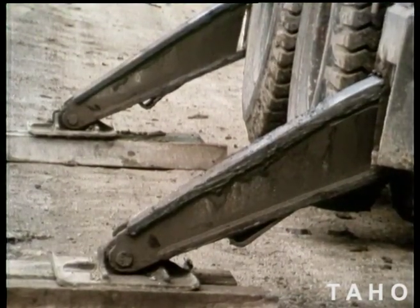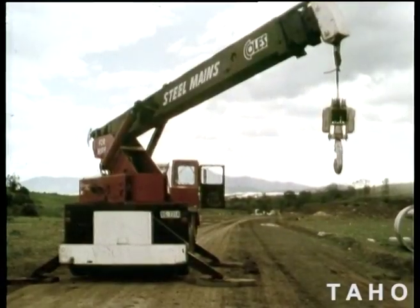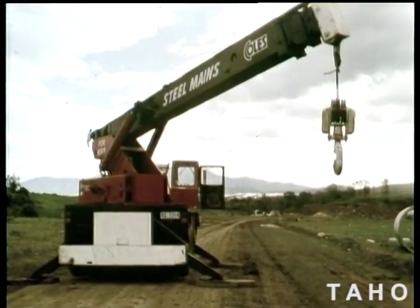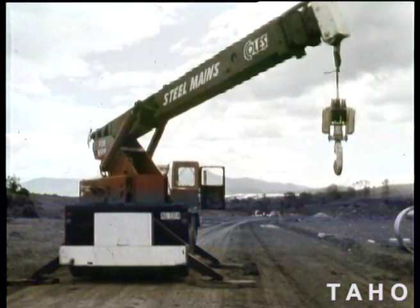This crane's well set up on firm ground and it's dead level. That's really important because if your crane's not level, the margin of stability can be reduced and you can seriously affect the slewing of your crane.